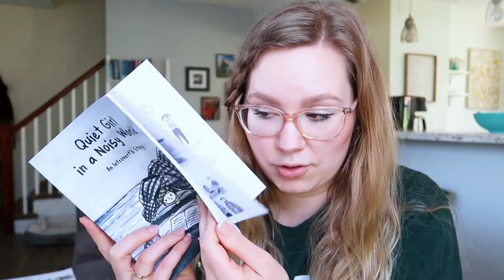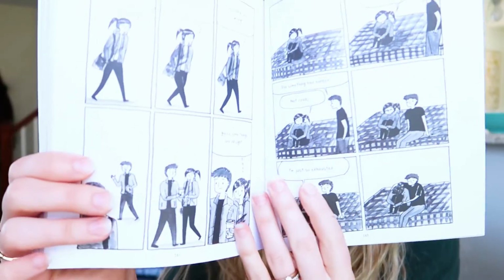So we have my first graphic novel ever. I've never read a graphic novel, and I'm about to be doing a reading vlog specifically for this graphic novel. This is A Quiet Girl in a Noisy World. I am going to film myself reading this graphic novel, which is really exciting because it looks so super cute. It looks so cute, like, oh my gosh, isn't that so cute? So I'm gonna be filming a reading vlog for this.